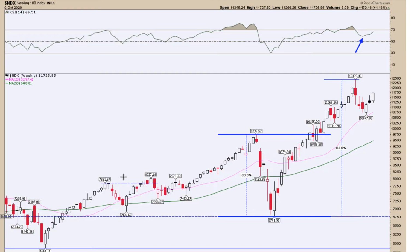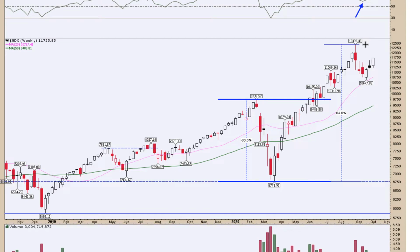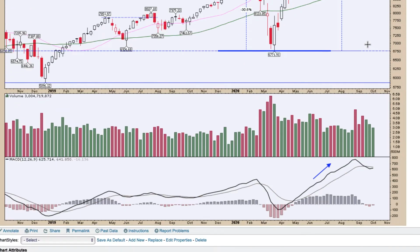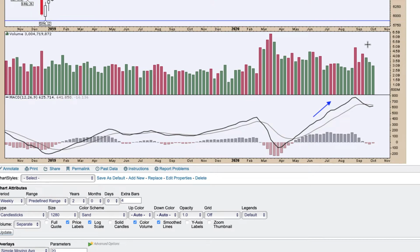That said, the Nasdaq 100 finally gave us our follow-through breakout, moving back above the shooting star on the weekly that we saw the previous week. Last week we moved above that level and appear to be heading higher, with RSI suggesting we could see the all-time highs very quickly. Volume was decent, and MACD is turning, headed back above its signal line most likely this week.